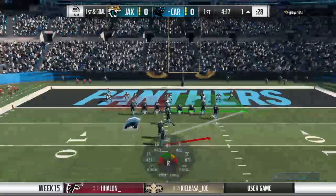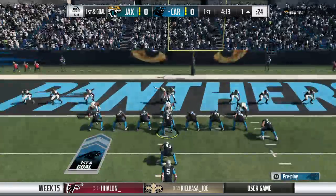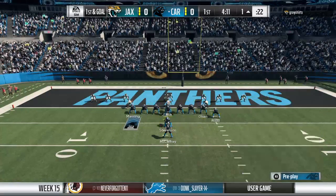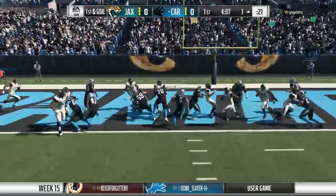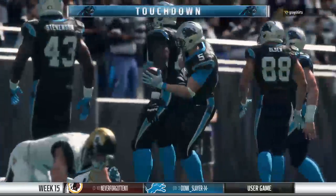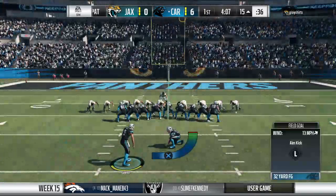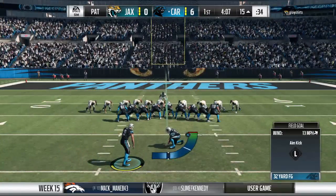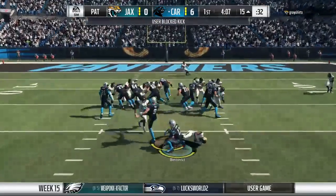And no press coverage here. They are backing off in the secondary. On the ground, McCaffrey. And he takes it into the end zone for a Panthers touchdown. A great play there with another touchdown, number 24 on the year. And the Panthers are going to take a first quarter lead.